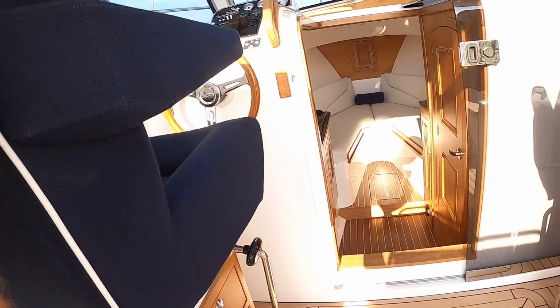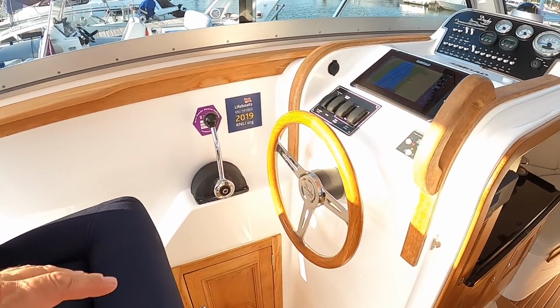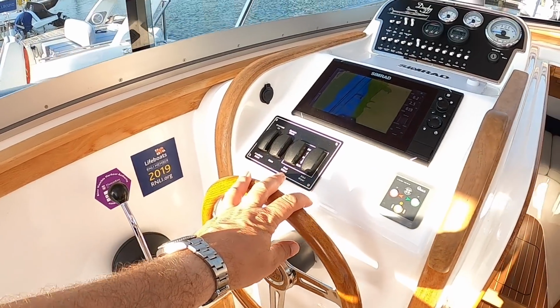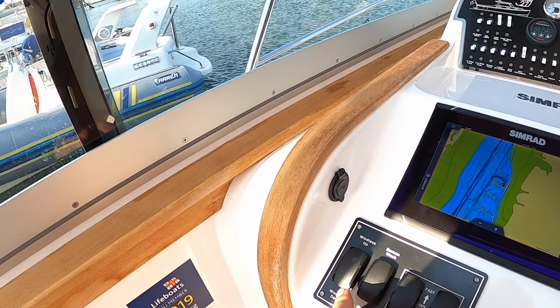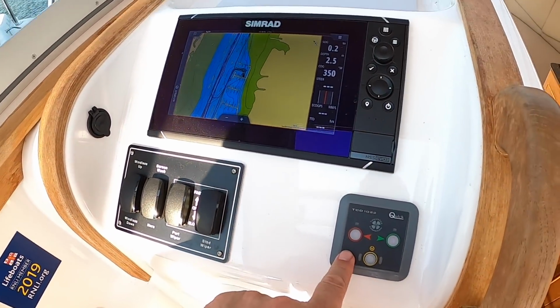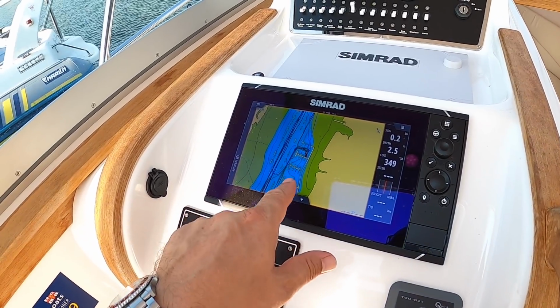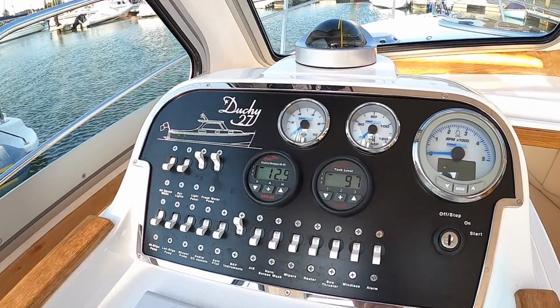Very nice indeed. You've got your helm over on this side. Beautiful wooden steering wheel. And then you've got things like your screen wash and your windlass and that sort of thing are activated from here, windscreen wipers as well. There's a bow thruster on this one. It's got the Simrad navigation screen, and then up here is the engine instrumentation and all the switch gear.